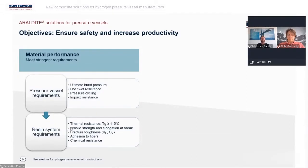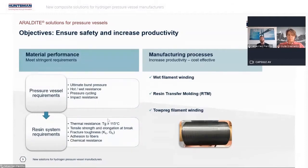Then, having those products developed, or during the development of those products, we consider the manufacturing processes. It's very important to increase productivity, to be cost effective, and here we don't want to limit ourselves to only the classical wet filament winding. So we are working on 3 different manufacturing processes: the wet filament winding, first, the resin transfer molding, and then the towpreg filament winding, which is catching a lot of attention nowadays.